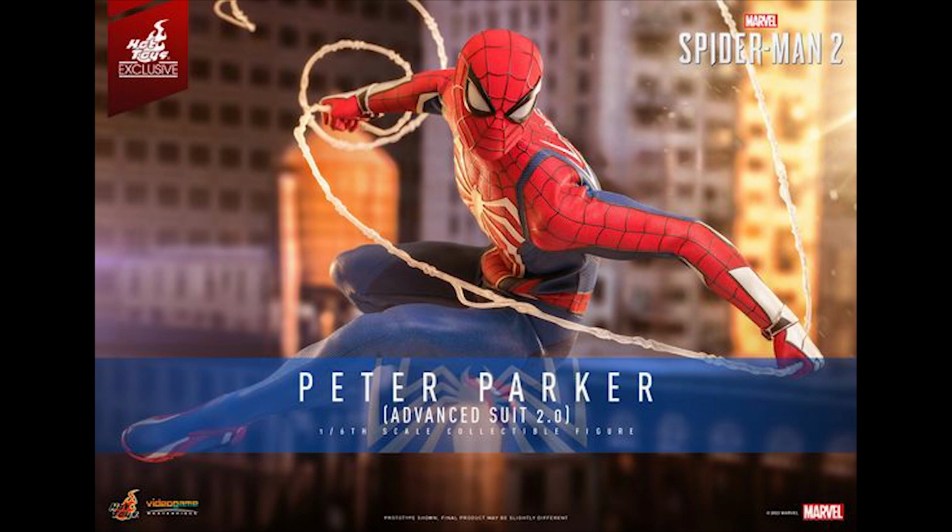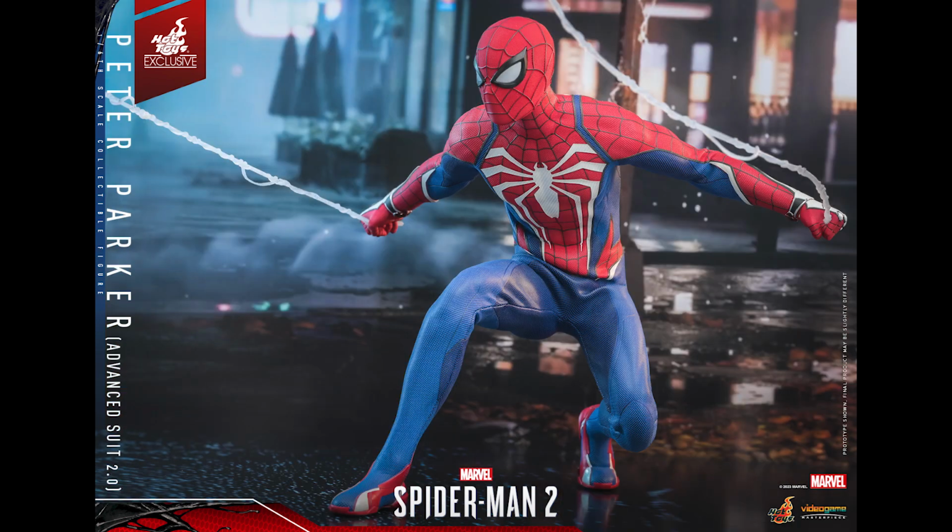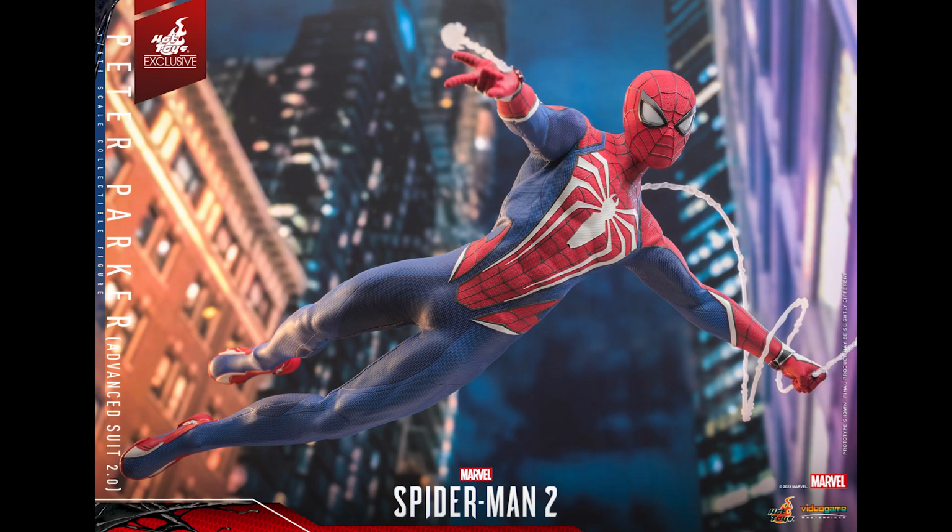I actually just sold my classic suit Spider-Man, and I love that because it does have the diorama. But at this point, there's a lot of them. Now, this guy does have this kind of like Iron Spider going on for him, which the previous one does not have. So he already has a leg up on this. I don't know how much this is going to be for. It doesn't have a head sculpt, but it does have that Iron Spider element to it.